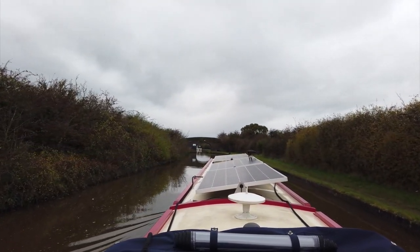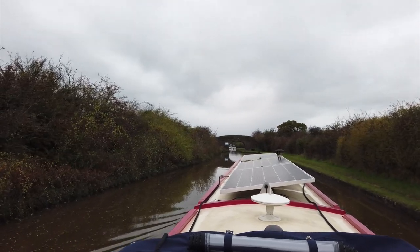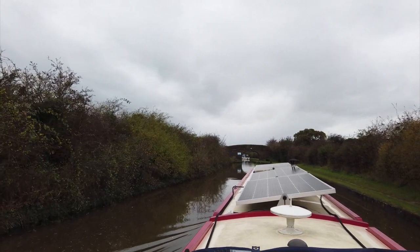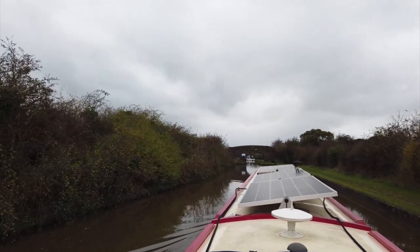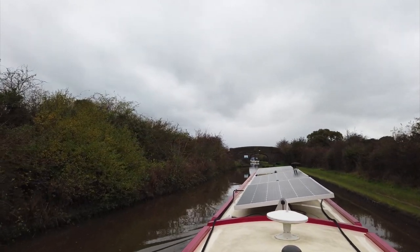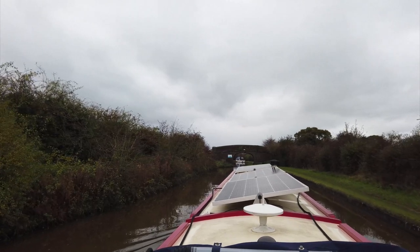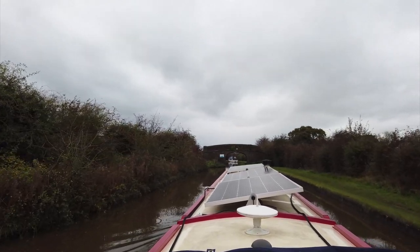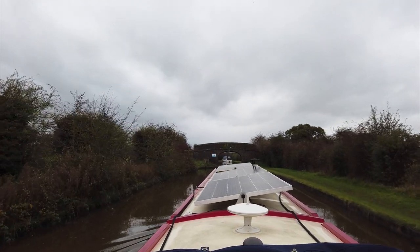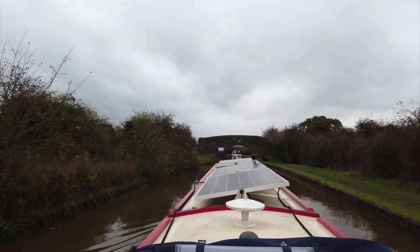Well, here we are, coming up to bridge number two. Which, of course, means we're not far from that Barbridge, taking that big 90 degree left turn. So gotta go dead slow. Not sure how fast dead slow is, but tick over is about as slow as I can go, I reckon. Alright, let's have a look. We'll just put it into a little bit of tick over.